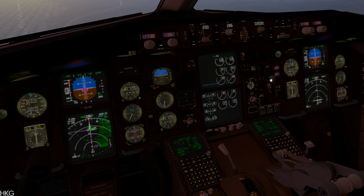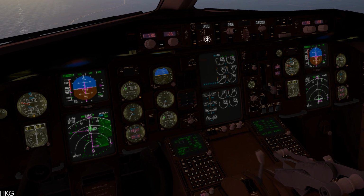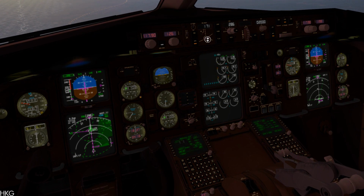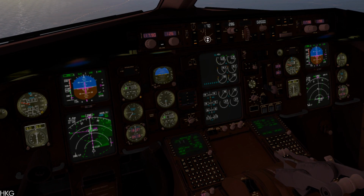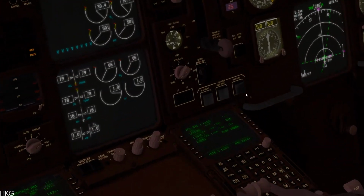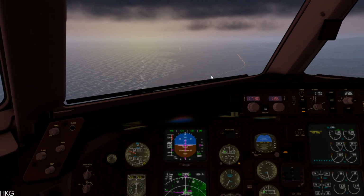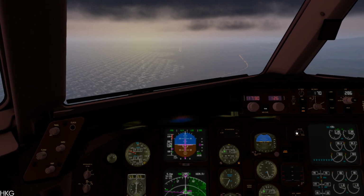Okay, flaps 15, gear down. Okay. Cautious of that. We're just in the other speed there. I don't know why it was the speed. Well, it should have been. Right, yeah, I've actually had enough. Right, good. Cancel that.